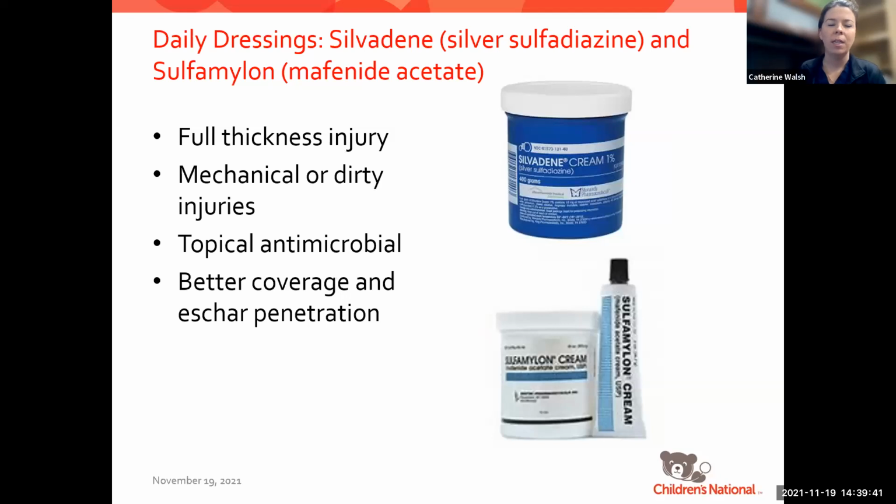Our daily dressings, most commonly we use Silvadene and Sulfamylon. We use these for deeper injuries. They are going to be used often for full thickness or a dirty injury. They are topical antimicrobials and have better coverage and eschar penetration. These do get changed daily. The wounds are cleaned with each dressing change.